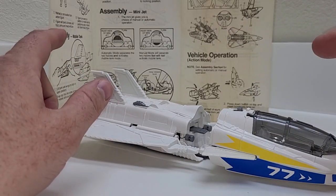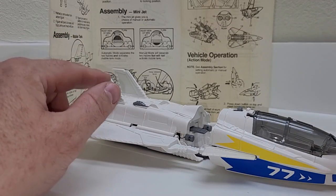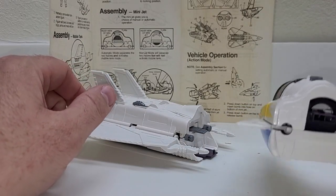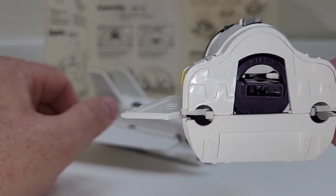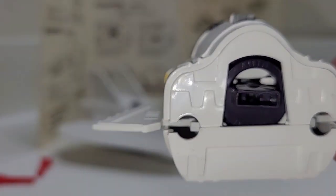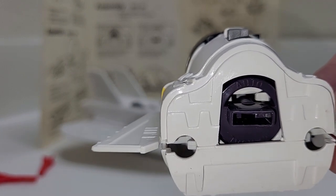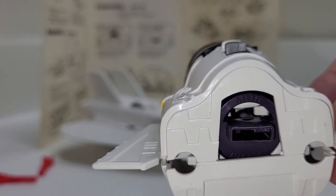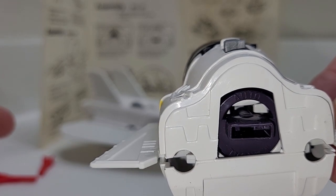All right, now Mini Jet. Mini Jet gives you a choice of manual or automatic operation. Rear view of Mini Jet. Okay, Mini Jet rear view. Boom. You guys can see there. Auto. Automatic mode separates the two halves and activates mobile tank mode. Manual mode will separate the two halves but will not activate mobile tank mode.